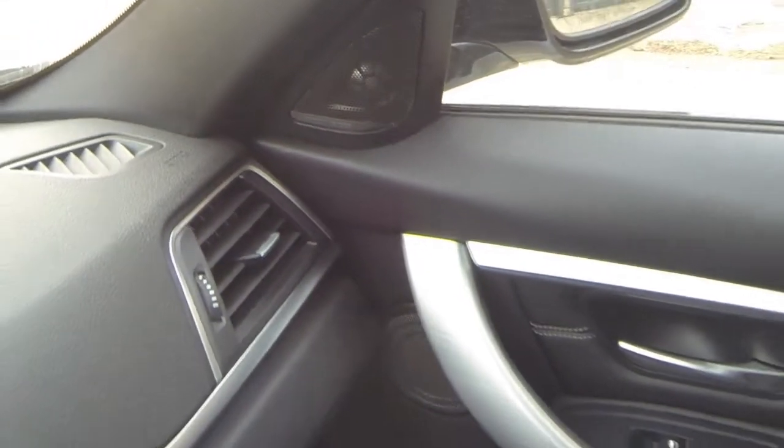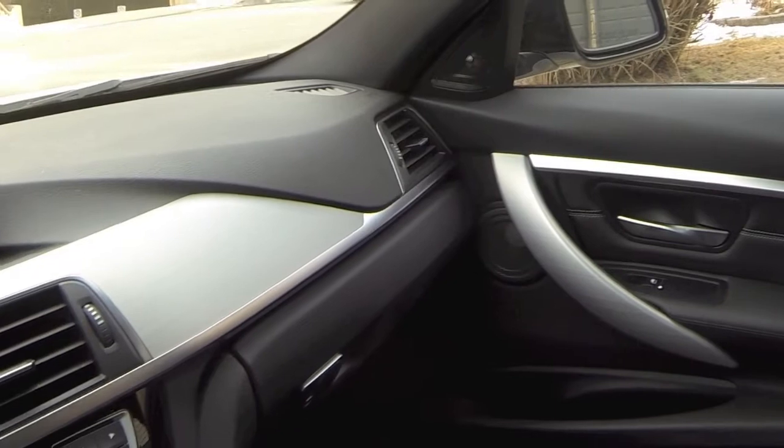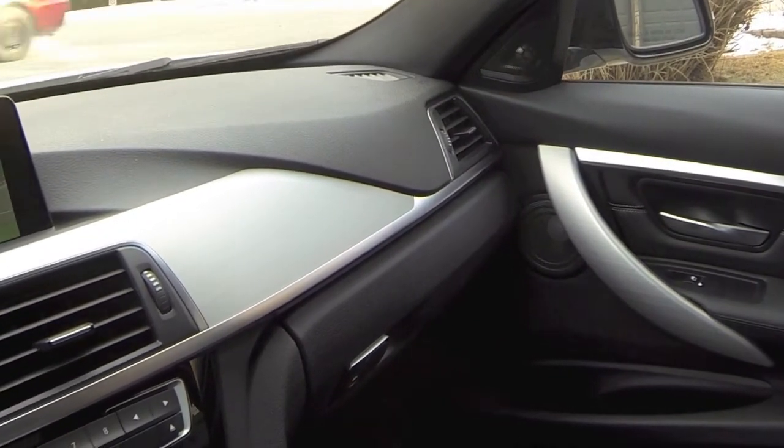And of course, this amazing sound system is getting pumped through our infotainment system. And I have a couple of things that I don't love about it.